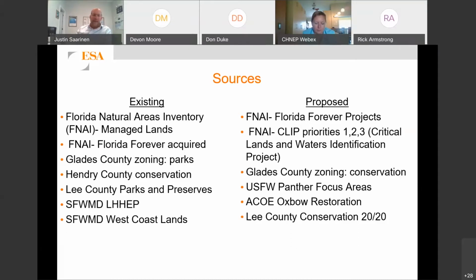I looked at the county level. I looked at Glades County zoning. I looked at their parks. I looked at Henry County. They have a conservation layer. Lee County has an excellent parks and preserves layer. With Kim Flykowski's help, I was able to look at the Lake Hickapachee Hydrologic Enhancement Project and also the West Coast Lands Project that they have.